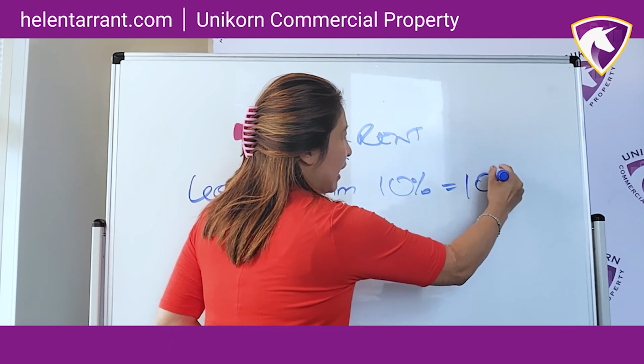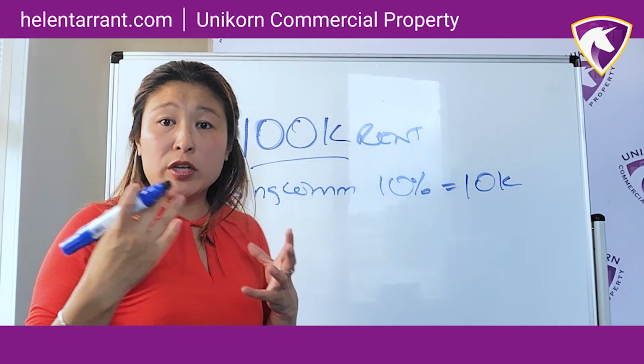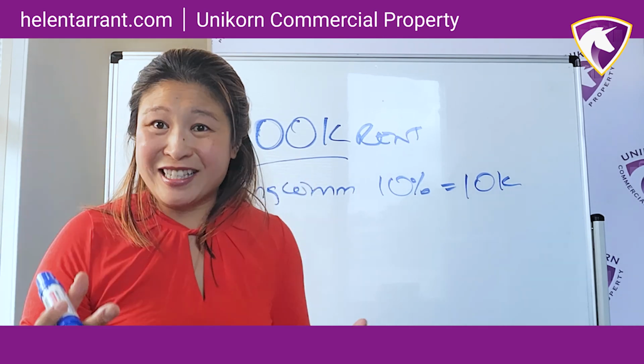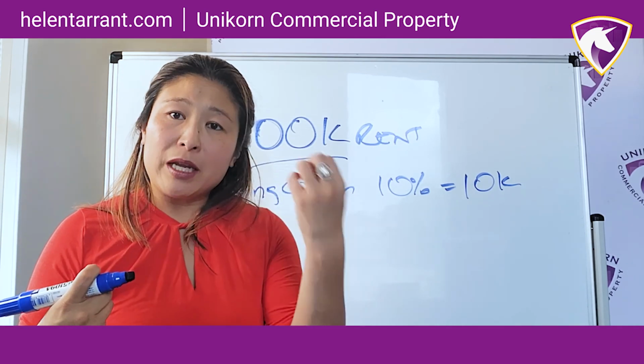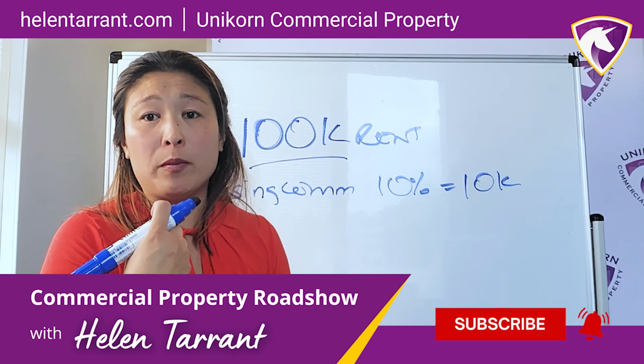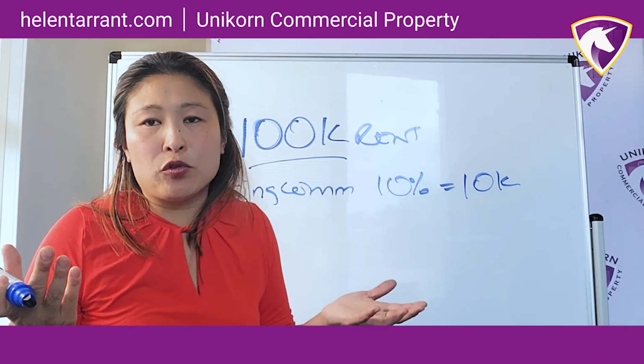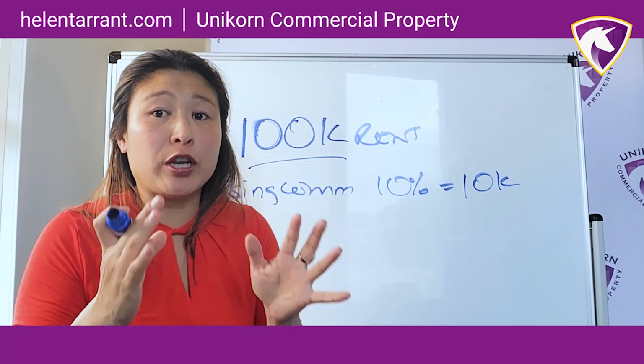So that's $10K. Now, when you get a tenant in, it's typically 1 month per year in incentives to get them in, and that can be in fit out, or a combination of rent-free, fit out, and maybe absorbing the outgoings, whatever that negotiation happens to be.